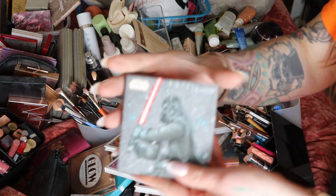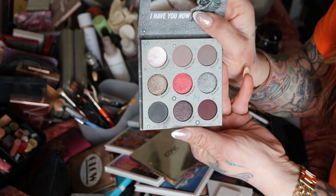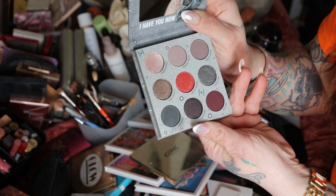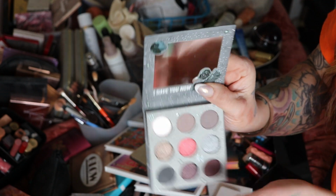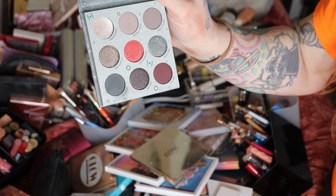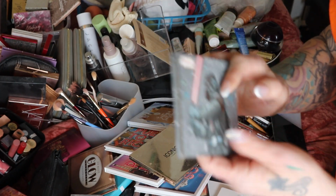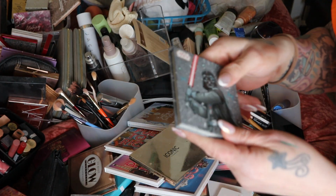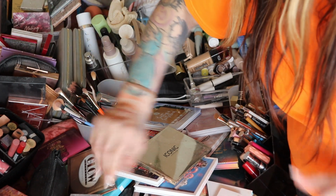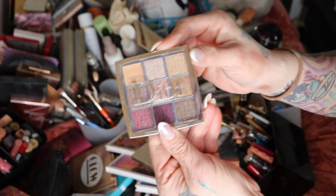All right, another ColourPop Star Wars. This is the Darth Vader palette. Look at this dark cool tone dream. This one actually has a mirror in it. Most of the 9-pans do not, but this one does. And that Papa Red, absolutely keeping again for the formula, the uniqueness, and the themed Star Wars. I'm not a major Star Wars fan, but sometimes you just gotta believe.